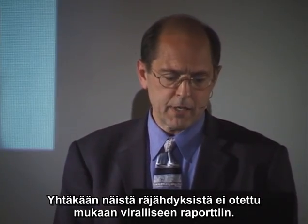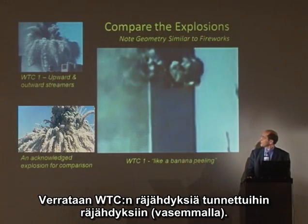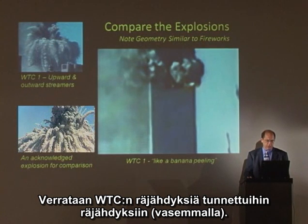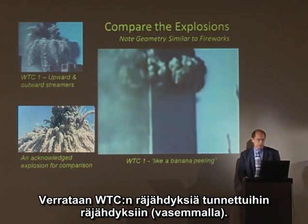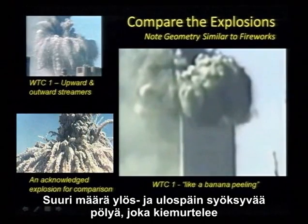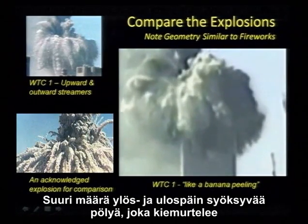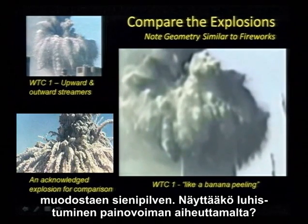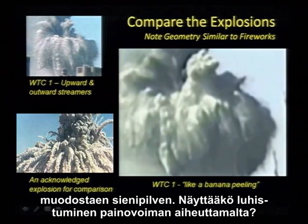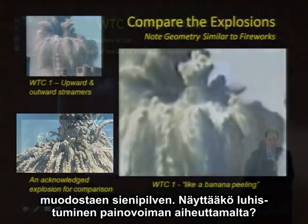Again, none of these explosions are a part of the official story. Now, compare these explosions to a known explosion on the left here. Outward arching streamers, pyroclastic volumes of dust, symmetrical display like a mushroom. Does it look like a gravitational collapse to you?